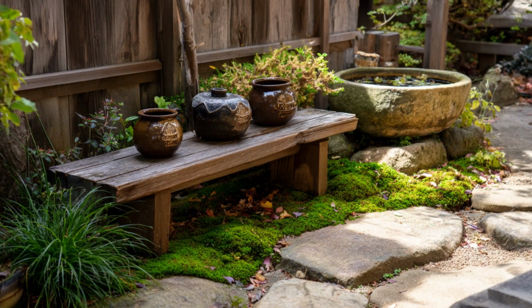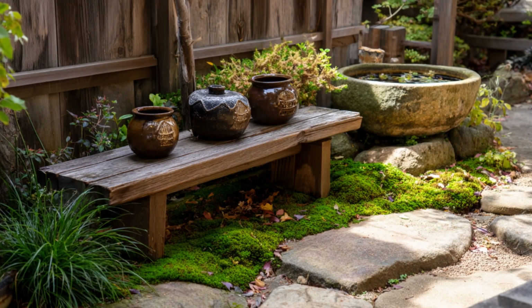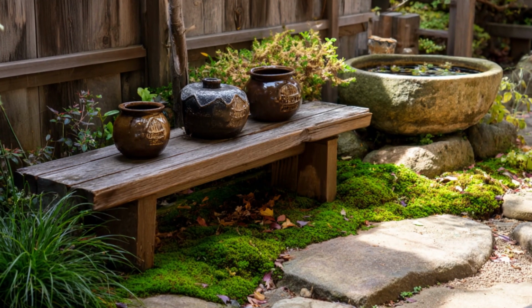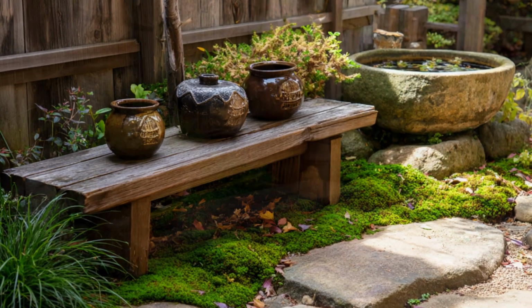As you create your own Zen space, remember, the most beautiful gardens are those that embrace change, honor age, and celebrate the quiet dignity of things as they are.